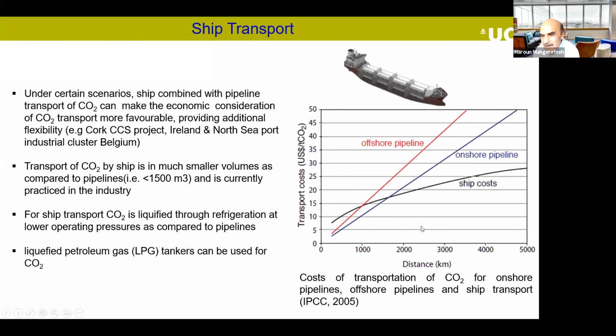Here is a very useful diagram. It's quite old, but still applicable, which shows the advantages of ship transportation or pipeline transportation as a function of distance in the context of costs. This is the increase in cost as a function of the transportation distance. As you can see, this is for offshore transportation. If you go anywhere above 1,000 kilometers distance, then offshore transportation becomes the most expensive method as compared to onshore transportation.